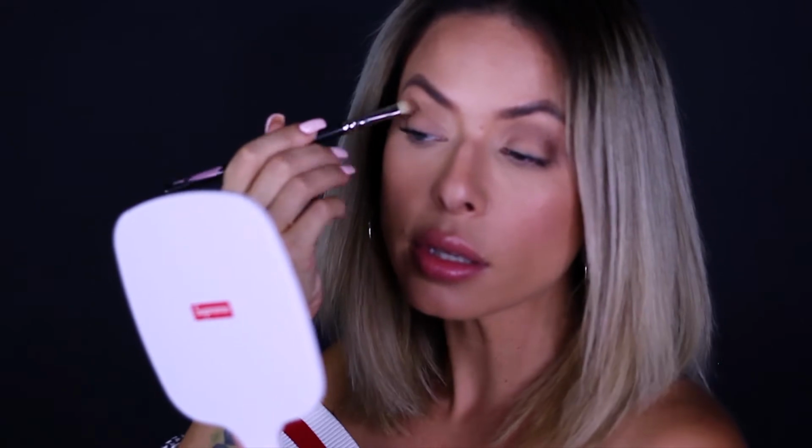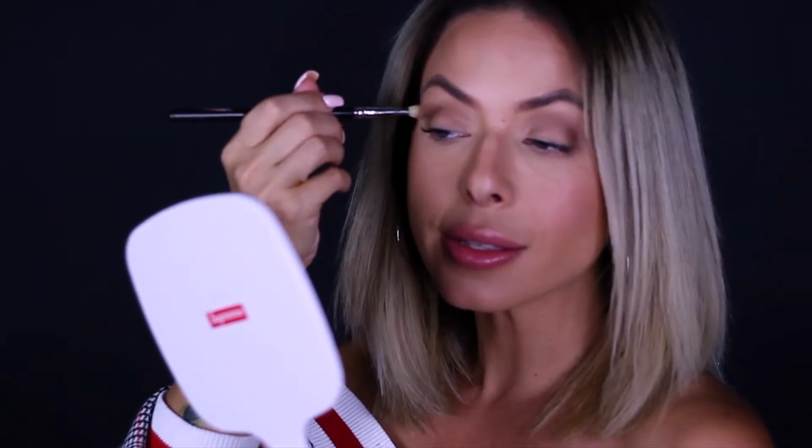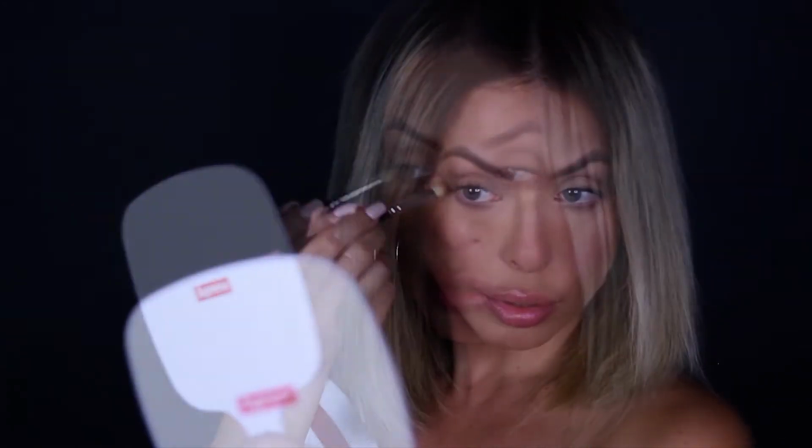Same thing, I'm gonna start in the socket. We're just gonna blend upwards. A good tip with blending: after you apply the brush downwards, you might want to flip it and bring it upwards, and that does the blending for you. Apply some at the bottom of my lash line so I can attach it, which is super, super important to give you that elevated eye look that I was saying earlier. So I want to get that cat eye effect.